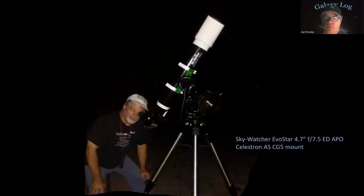And here's the telescope. It's a Skywatcher EvoStar 4.7 f7.5 ED APO refractor, which is really a nice telescope. I mentioned previously in other galaxy logs where I've used this telescope. One thing I did do is I changed out the focuser to a much better focuser than what the scope came with. And the scope to me now is just perfect. The optics in this telescope are really, really good. For a 4.7 inch, it looks like you're looking through a larger telescope. The clarity and the contrast that the scope provides is just really good, and I really enjoy using it for a smaller telescope.